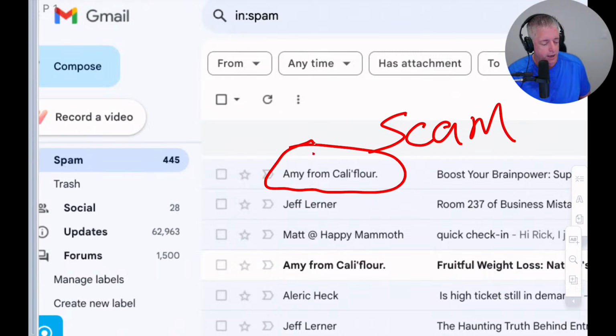Then we have Jeff Lerner for Mantra, two of these emails here. He is not authenticated properly with ActiveCampaign. They had instructions for custom DNS authentication that is old. They even will tell you, stop using that, we've got new stuff. He's not properly authenticated. And this is not 100% why. This is just some reasons that's possibly why they're not seeing the results that they've been promised. Then you have Matt from Happy Mammoth.